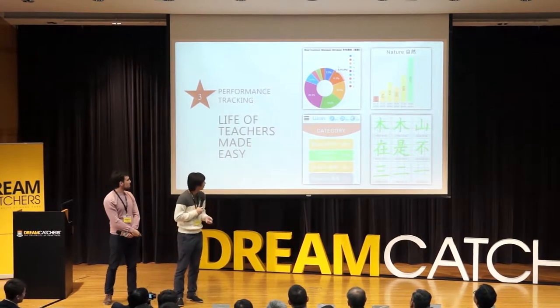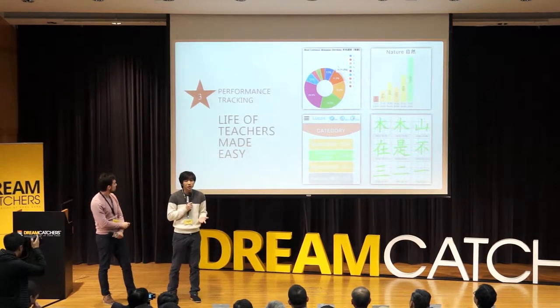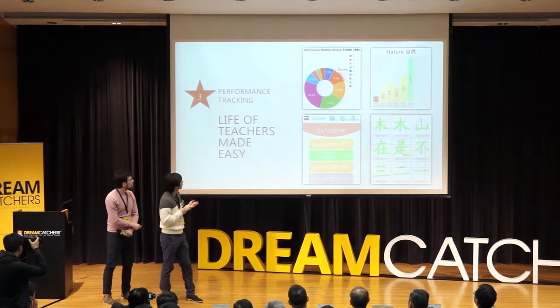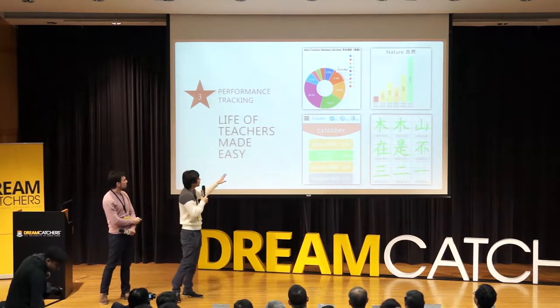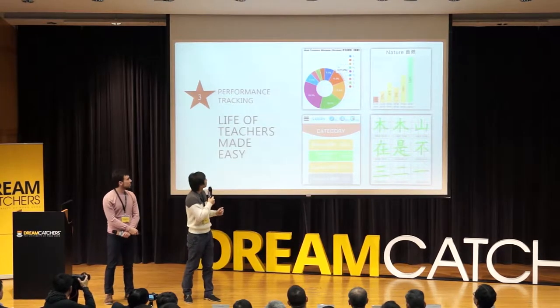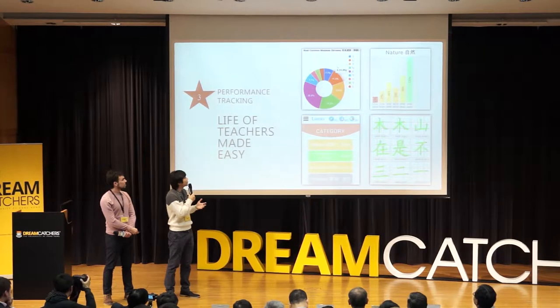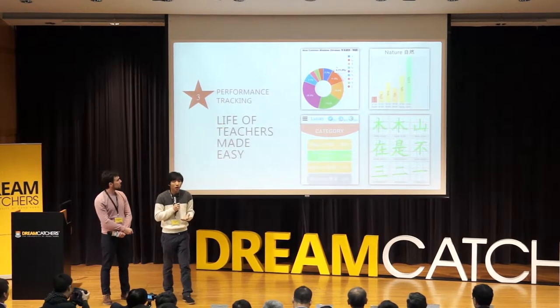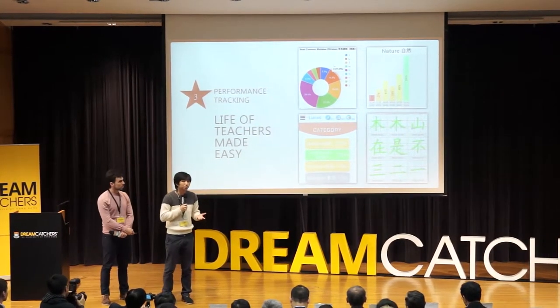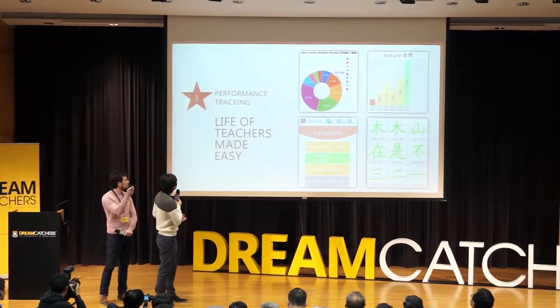It reduces the workload of the teachers. After receiving some advice and suggestions from primary school teachers in Hong Kong, we have made performance tracking tools. For example, like this one and that one, you can see the performance and progress of the student, how they improve over time. And we also offer complicated analysis as well. Like that, the teacher can know what stroke the student has most difficulty in.